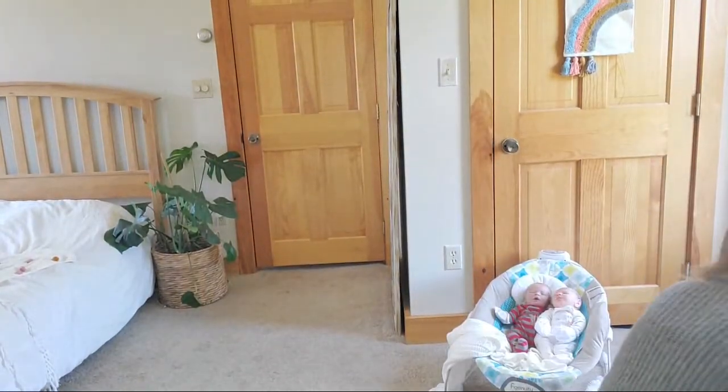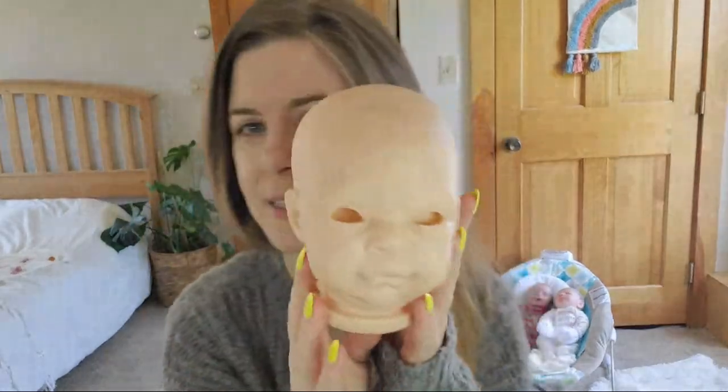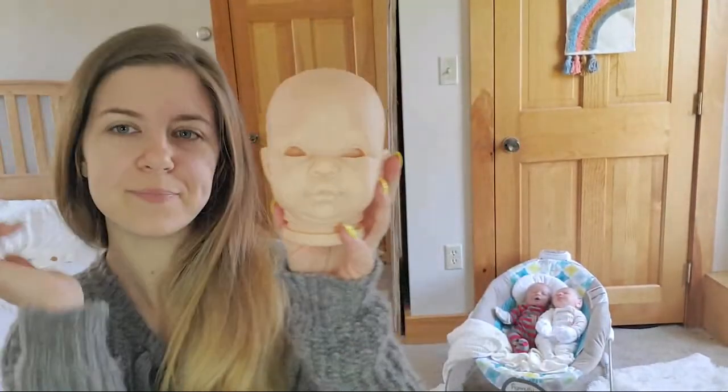The other open-eyed baby that I have is, this is Olive by Denise Pratt, I think. And what do you guys think of this sculpt? I'm curious what you guys think.